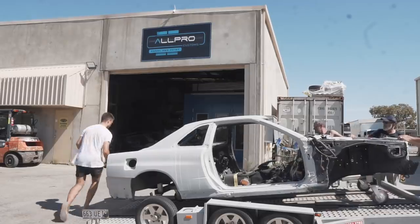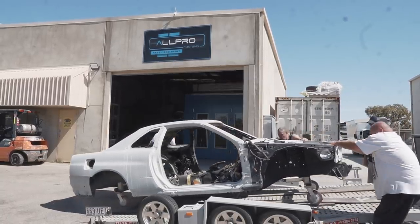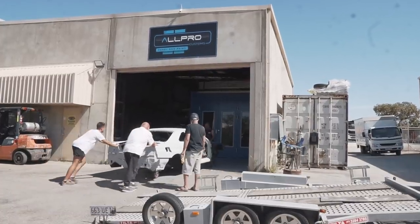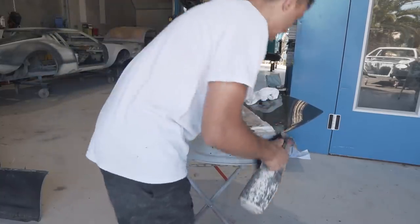We loaded the car up onto the trailer, strapped it down, and I drove it over to the spray shop where I'm going to be hiring their spray booth. Took the car off the trailer, pushed it into the workshop, and all the parts were put on trestles. After that, it was time to start cleaning up the parts before masking.